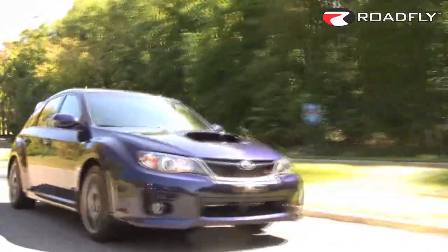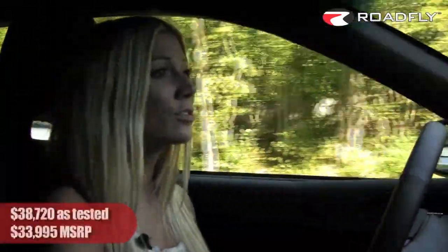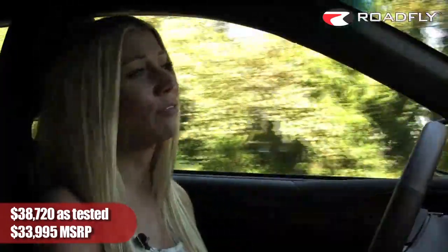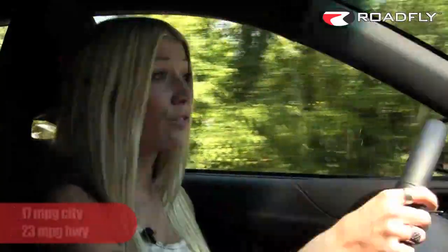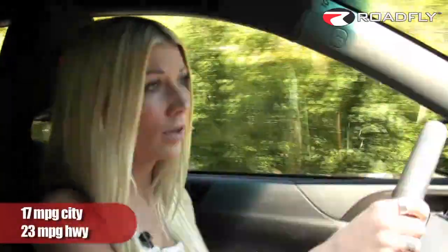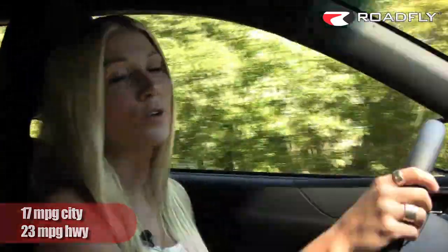Now, as for the pricing, I'm a little disappointed with it. Our test car, the 5-door STI, came in at just over $38,000. There's a lot of pretty comparable cars that have lower price points. As for your fuel economy, you're going to get 17 miles per gallon in the city and 23 on the highway, which isn't great, but you have a turbocharged engine, so you can't expect much more.